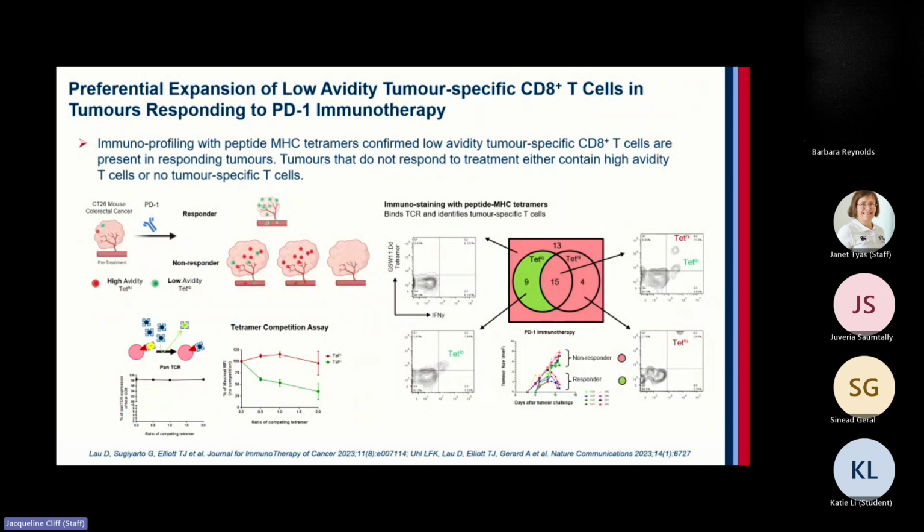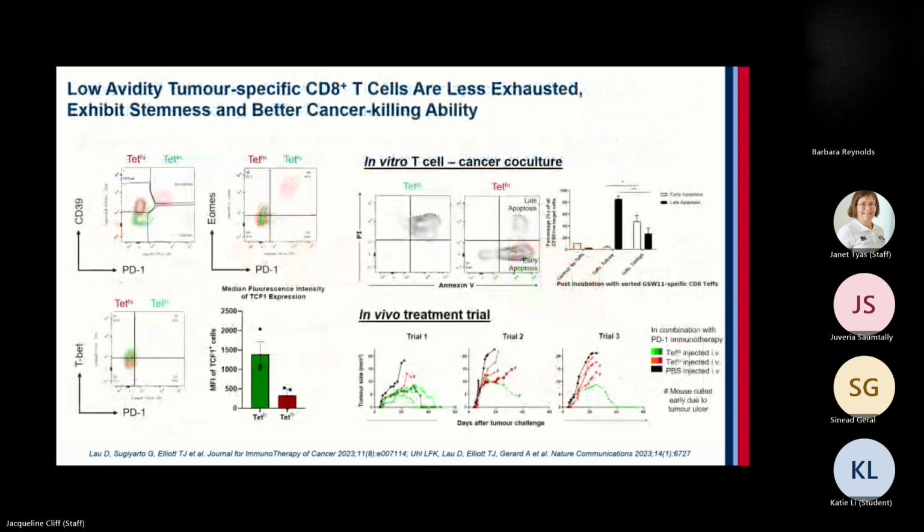To confirm this, we performed traditional immunostainings with peptide-MHC tetramers, which also allows us to assess T cell avidity. What is confirmed is that the tumors that respond to treatment only contain low avidity tumor-specific T cells, as you see over here in this cartoon. And tumors that do not respond to treatment either contain high avidity T cells that are more terminally exhausted or no tumor-specific T cells at all. So it's not very immunogenic in a sense.